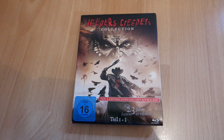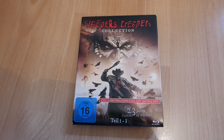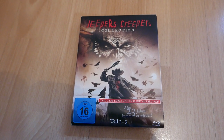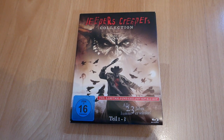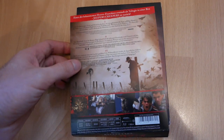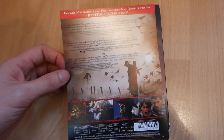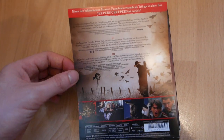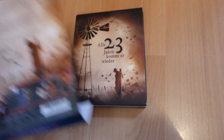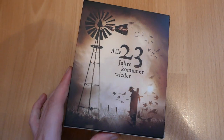But yeah, parts 1 and 2 have never been released in the UK on Blu-ray, so this is a very welcome addition to the collection. I've been wanting the first 2 on Blu-ray for a while, and yeah, really pleased with this trilogy box set to come out. There's no special features listed on the back of the J card, but I'm sure there are a few included. And there's the back of the digipack.